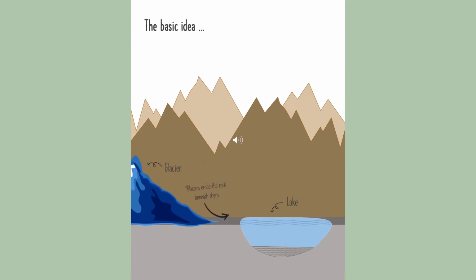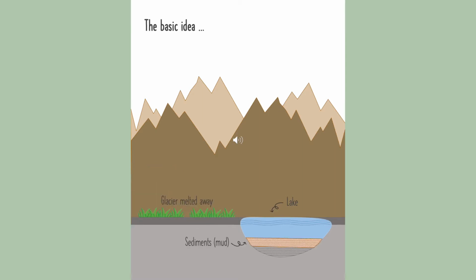So here's the basic idea. When the climate is cool and a glacier is present on the landscape, gray, mineral-rich, fine-grained sediment gets deposited in the nearby lake. When the climate is warm and there is no glacier on the landscape, brown, organic-rich sediment gets deposited in the lake.